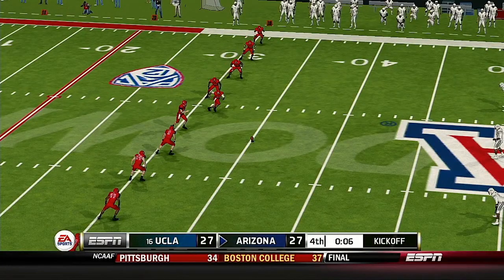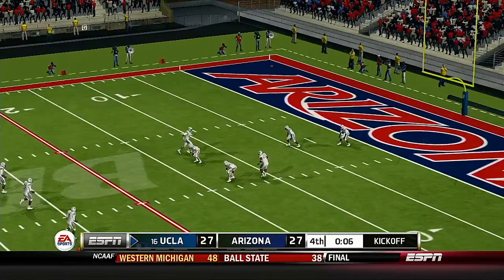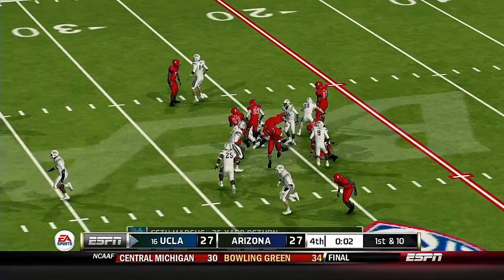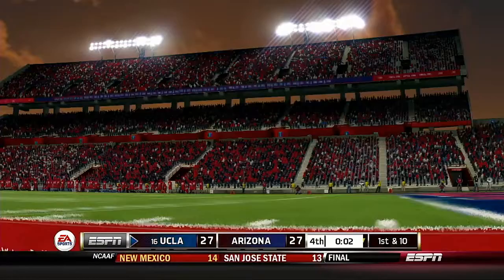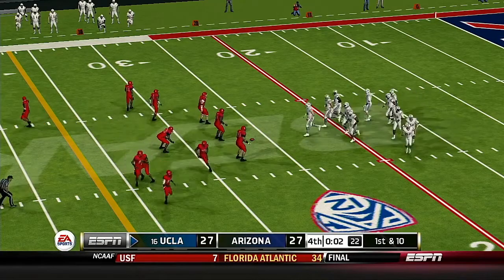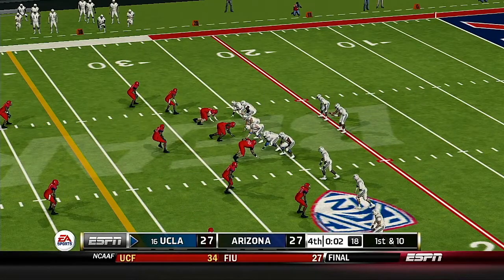Has the ball set, and he looks ready to kick this one deep. It's fielded at the two, and he's tackled at the 26-yard line. Late in the fourth quarter, tie football game, an important game for both these teams, and this is where you find out who your leaders are.